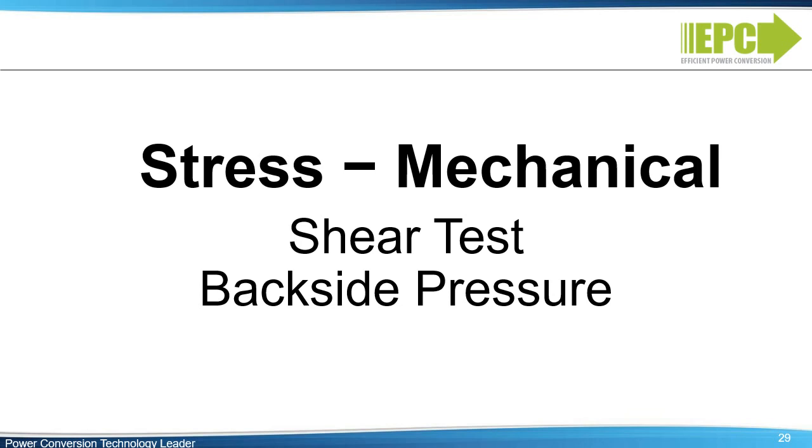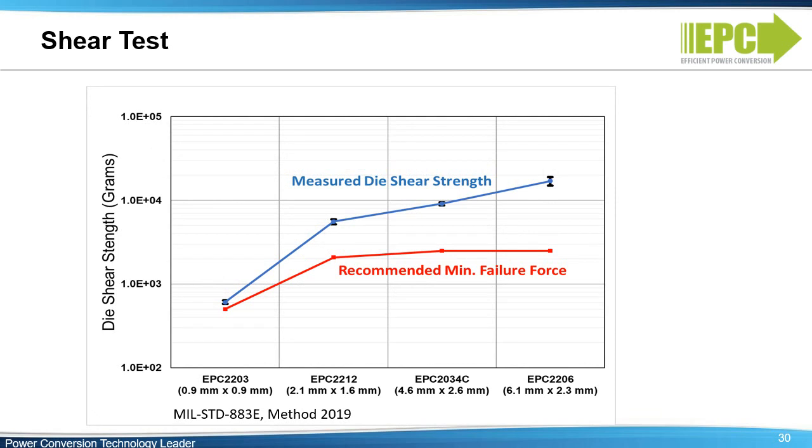There are also a series of mechanical tests that we can do. We have many planned. We've done some and presented them in previous reliability reports. But in this one, it's the first time that we're reporting shear test results and backside pressure results. Shear test is where you take a little mandrel and you actually go to the side of the device and you put pressure on it until it breaks away from the PC board. And then you measure the shear strength in terms of grams. Now, Mil Standard 883E method 2019 gives minimum recommended die shear strength versus area of the device.